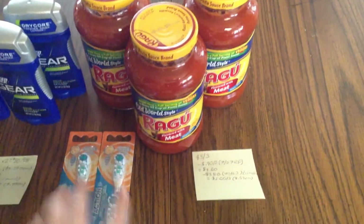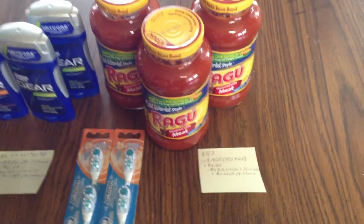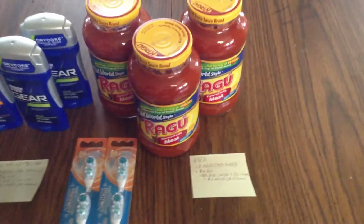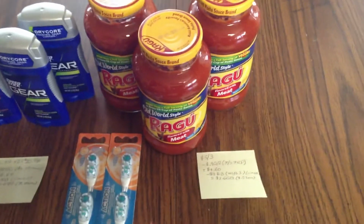And then lastly, I did the Ragu deal, which is just a pretty good price. This is actually normally my stock-up price on pasta sauce. So I normally don't get it at drugstores. I normally get it at the grocery stores. So this is a really good deal.